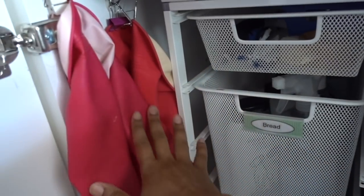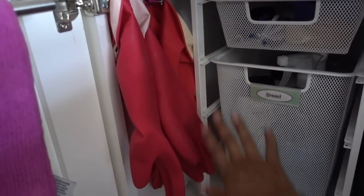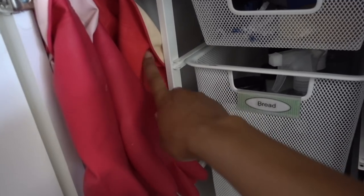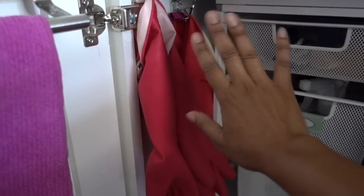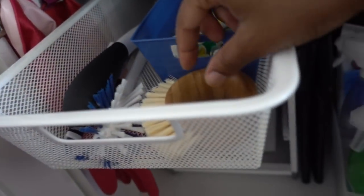Anyway, my gloves to clean the dishes live here, even though I don't always use this. We have a pair for my husband and a pair for me. They're two different sizes, although lately I do have to admit I use my husband's gloves a lot more because they're looser and I kind of like the way they fit. That's just me. In this top drawer, I just have a few cleaning brushes.